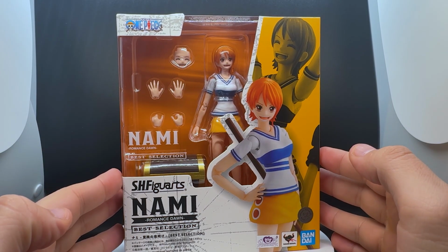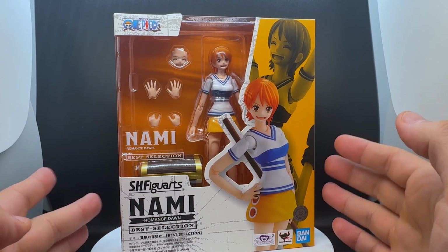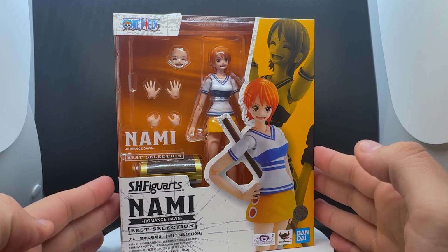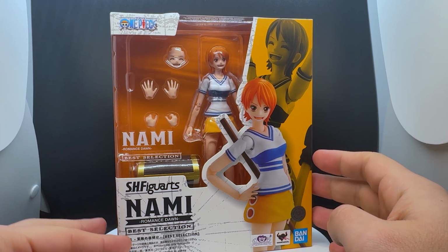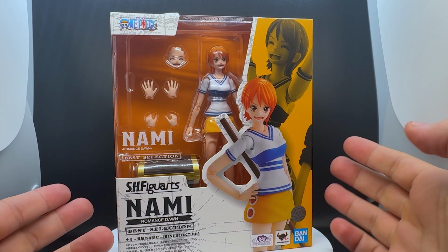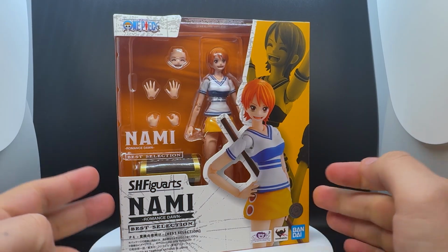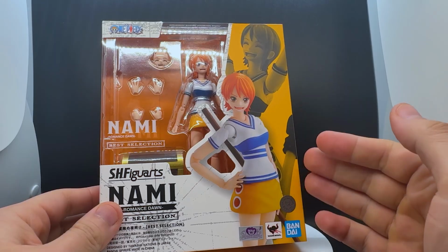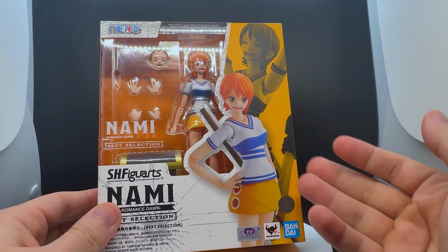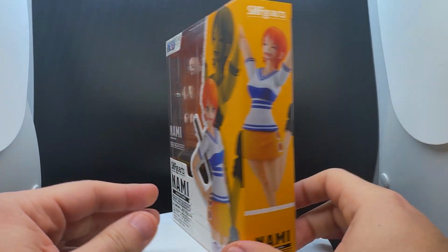All right, guys. Well, I got Nami here in the box. Again, this is the Romance Dawn Best Selection. This is the one that you can actually find in Target. I realize that Best Selection means that you can find these in stores. So I'm going to assume that's less accessories, but that's fine because this was also $30 compared to the one in Amazon, which is like 70, 75.